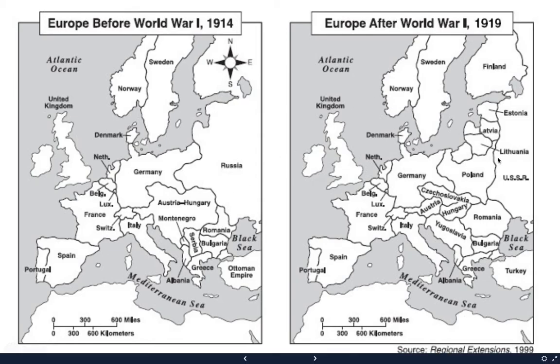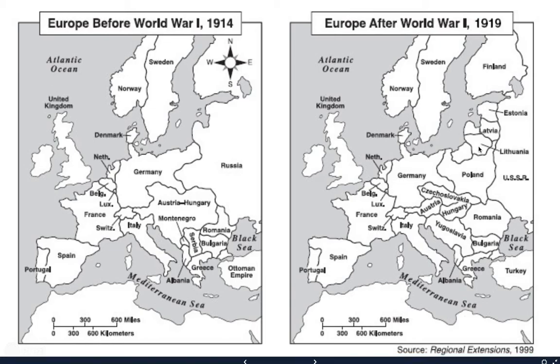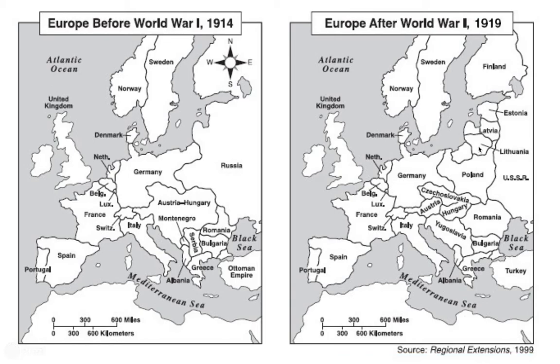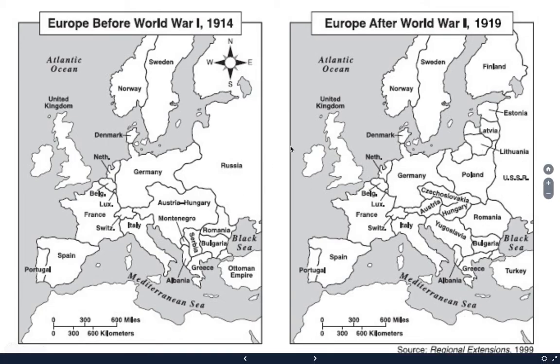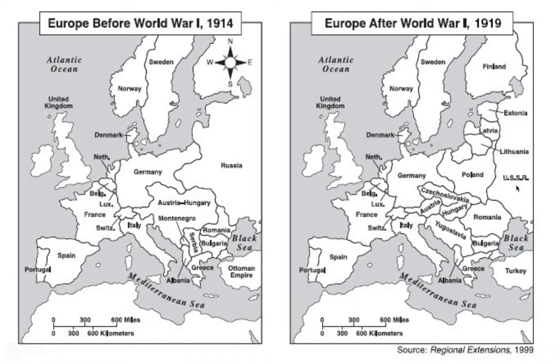Also, Russia loses land because they had to give it up to Germany. So then you get Estonia, Latvia, Lithuania. Those countries still exist today. And then you have Finland as well. So there's a lot of geographical changes, which also means that it changes identities for people. Also, if you take notice right here, Russia is no longer known as Russia. It's known as the United Soviet Socialist Republic, which means that the Soviet Union or Russia had converted to communism, and that's under Lenin and eventually Stalin.